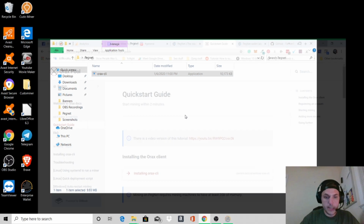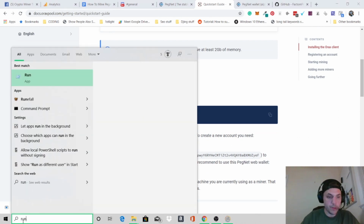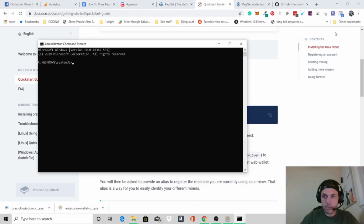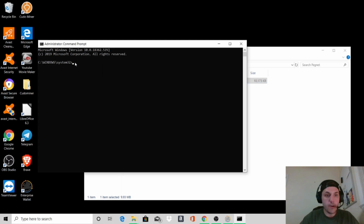Now, the next thing that we need to do is register it. So go down to the bottom right corner in your search bar for Windows, type the word run in, and then find your command prompt, right click on that, run as an administrator, and there we are. Now go back to that folder that you have the miner downloaded in that you just renamed, and go up here to the top where it says Pegnet, right click on it, copy address, and then go back over here to your terminal. Type the letters CD in there, spacebar, and then right click in there, and boom, you should be in the folder that your miner's been installed in.